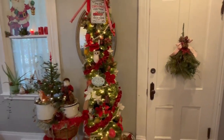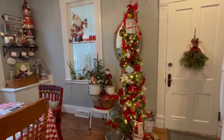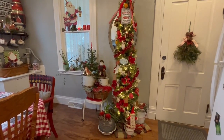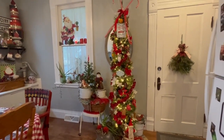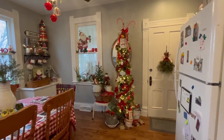Now, here is this tree, and I actually got this tree earlier on in the season. I got this tree at Walmart, and I'm used to having a bigger tree in here. So my trees are really scaled down this year, but it's fine. It's absolutely fine. I think it's really cute. Let me see if I can get it all in the whole shot here. Let me step back.